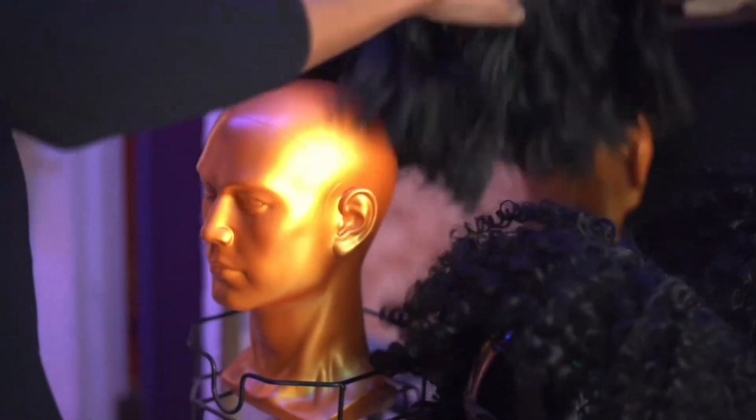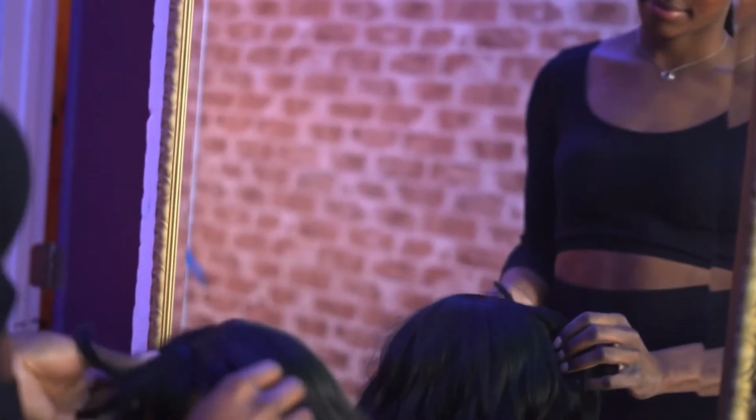While some women are immediately put off by the idea of wearing a synthetic wig, there are many plus points to consider before ruling out these wigs entirely.